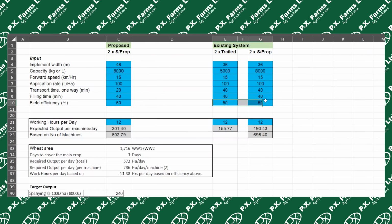Exactly. I think the 50% field efficiency is really for us to decide and relate to this business. You might argue that certain aspects of our operation make us more or less efficient, but we work on 50% as a starting point. So if we work 12 working hours a day, in theory we're able to achieve 698 hectares a day. With all 4? With all 4, yeah.